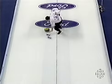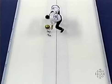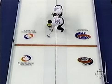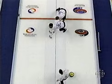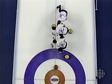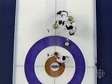Wait, line's good. Keep it running. Hurry! Get it here. Boy, they've got to work hard on this one. Another opportunity missed.